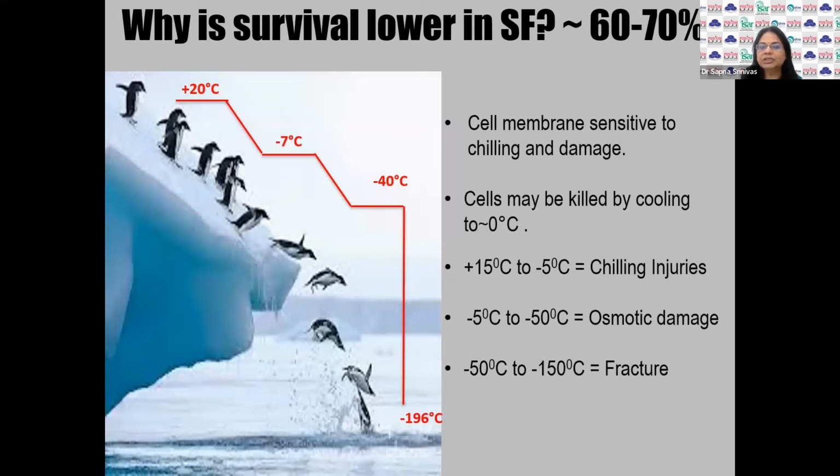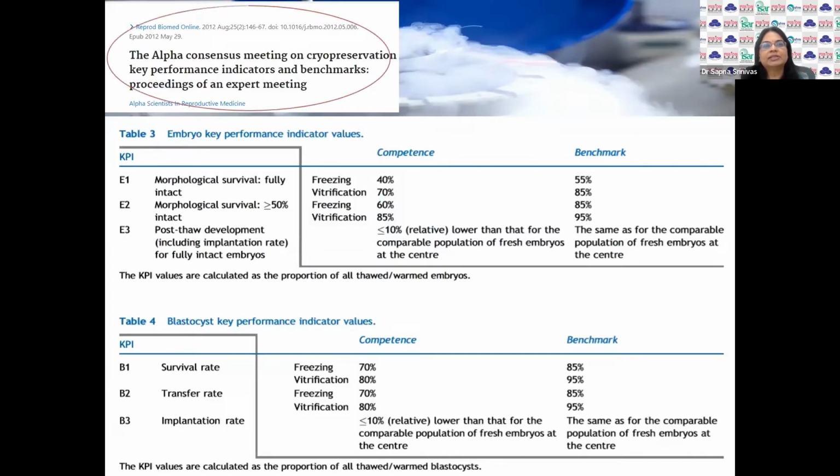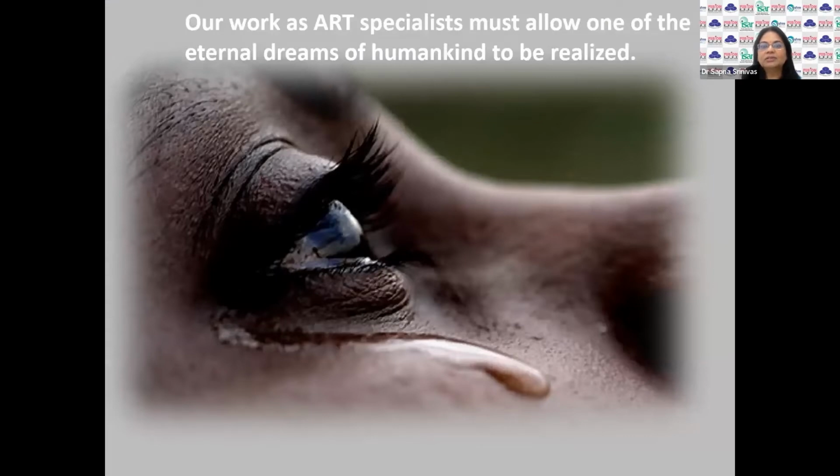We were dealing with chilling injuries, we were dealing with osmotic damage, fracture, and somehow survival was lower, around 60 to 70%, like we saw very early from the Alpha Consensus on the cryopreservation KPIs and benchmarks that was published in 2012. And if you look here, freezing and vitrification did drastically different. The competence and benchmarks for slow freezing were on the lower side when compared to vitrification. Today, our benchmarks and even competence have grown to around 99 to 100%. Things have changed drastically in vitrification. So we moved because we needed to be better. We needed to offer couples better outcomes.